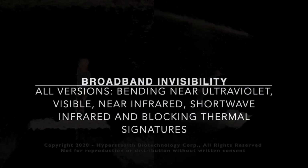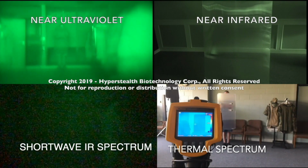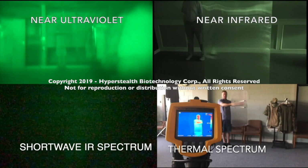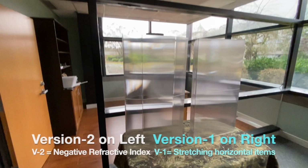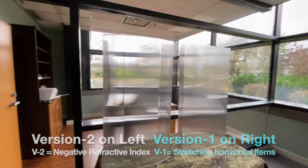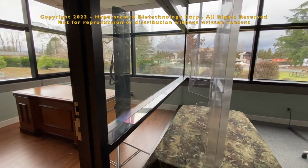Hyperstealth's light-bending material has been filed in over 50 countries, with patents being granted in South Africa and China, and approved but not yet granted in the Philippines and Israel. In 2022, SOFWorks, the civilian arm of U.S. Special Operations Command located in Tampa, requested 2 versions of Hyperstealth's prototype invisibility shields, which they now have permanently on hand as a technology demonstrator for Special Operations personnel to review.